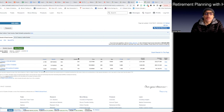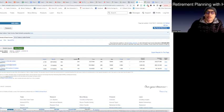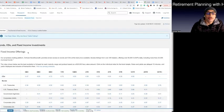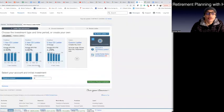I'm not a big fan of TIPS, so I'd prefer a standard locked-in interest if you're going for Treasury bonds. That way you know how much you're going to get for the rest of the period. Charles Schwab has this CD and Treasury ladder builder, so you can actually create your Treasury laddering using this. And you have a 1 year CD ladder.